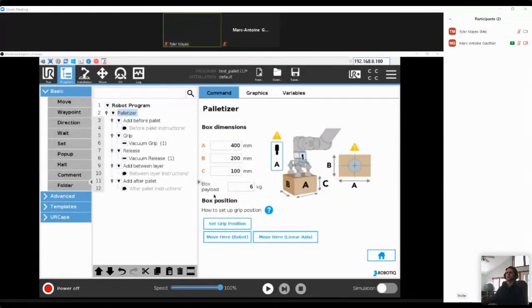On this screen here, you can see that, like what we were doing on the online configurator, it's going to follow the same sort of process. You're going to go ahead and input your box dimensions, your payload. And once you're all satisfied with that, you can go ahead and save it and move to the next portion of the programming.